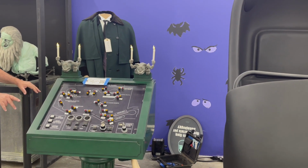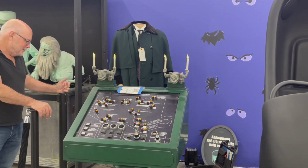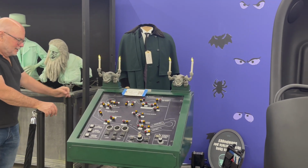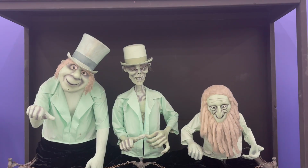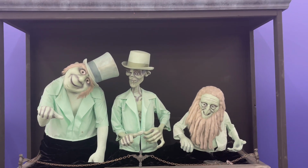They would hit one of those buttons to let you know, stay in your car, don't get out, don't panic, everything's fine. And that's what they did for that. And these guys, well, you would get one of these in your cart with you at the end of the ride, to show up in the mirror behind you.